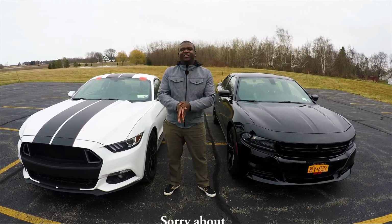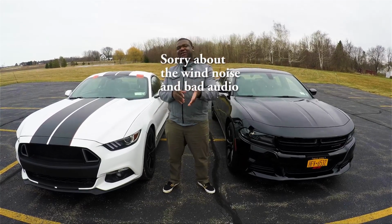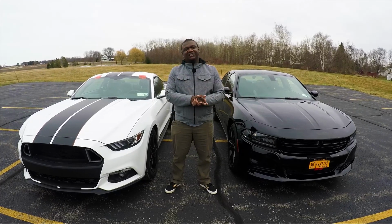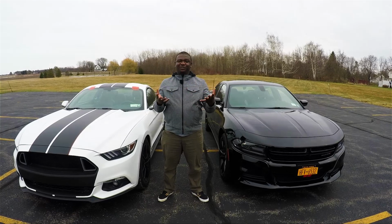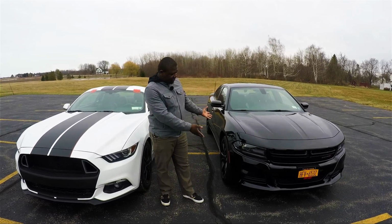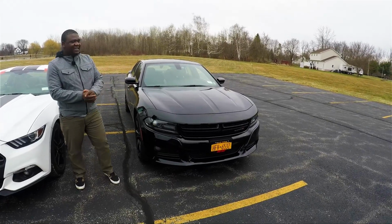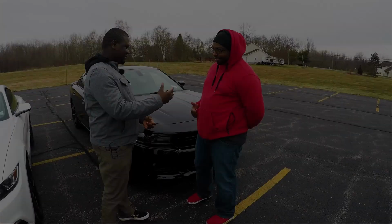So in today's video, we have our first challenger. Remember, a couple weeks ago, I made a video calling out all Mopar owners, 2.3 turbocharged Mustang owners, V6, and stuff like that. So I have a first responder, as you can see, this beautiful Dodge Charger SXT right next to me, is the car that decided to challenge the Ecoboost Mustang.